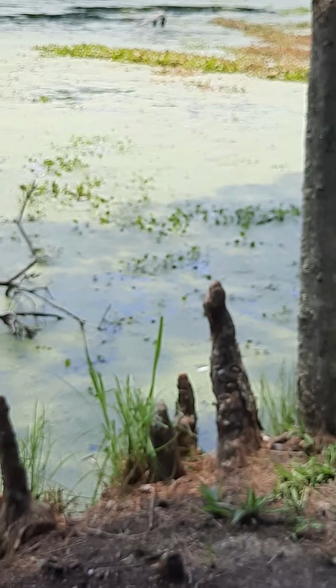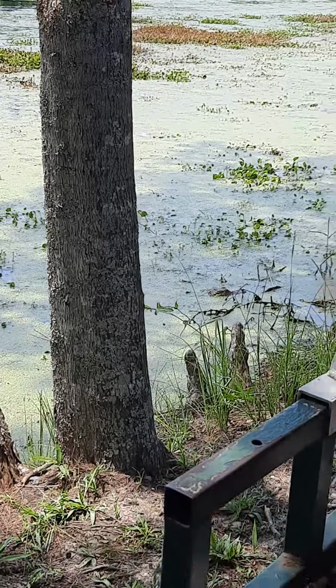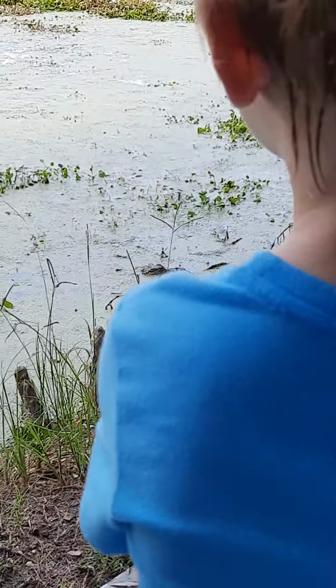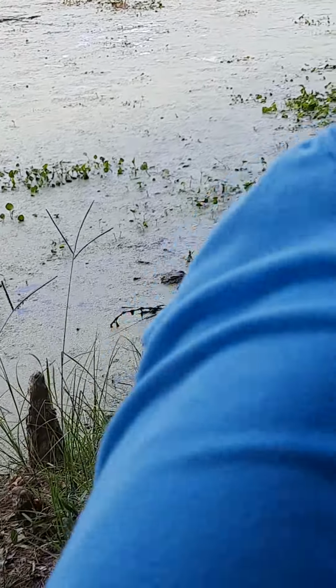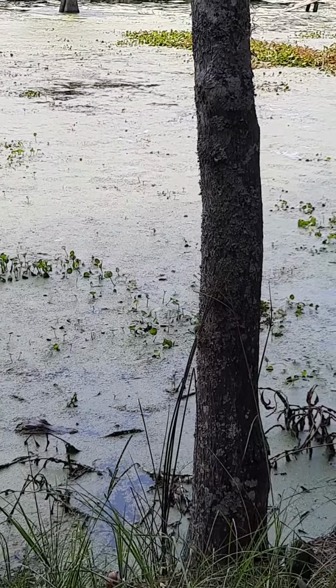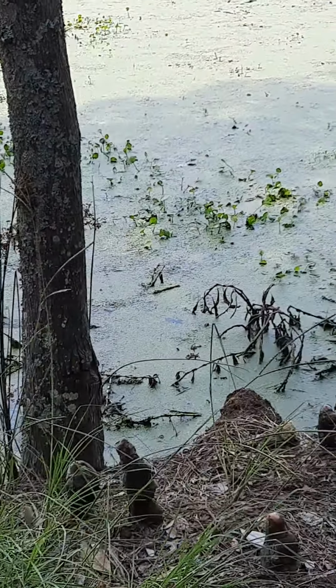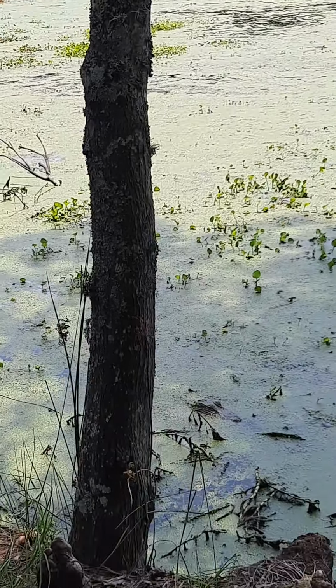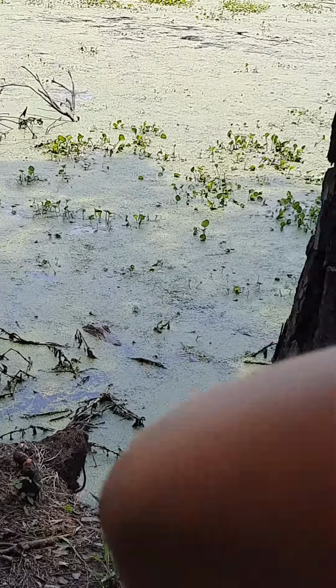And they get decently large. They get about the size of a basketball fully grown. And in captivity, those turtles can live to be like 30 plus years old. And in the wild, they may not make it that long, because alligators really do eat them. There are box turtles in the area, and snapping turtles as well. But there's another one, Martha. See it?